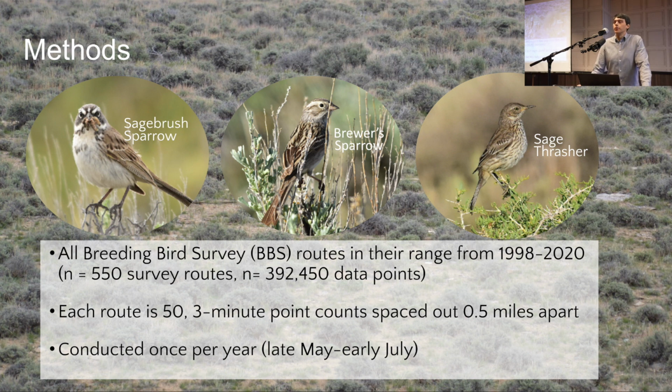And for those of you who aren't as familiar with BBS, basically there's different survey routes. Each route consists of 50 different 3-minute point counts spaced half a mile apart. And so if you're a surveyor, you're typically driving a vehicle along a road, stopping every half mile, getting out and doing a point count. So you're going to get out and listen for birds during 3 minutes and record all the birds that you hear. And these surveys are done once per year during the breeding season, which corresponds to late May into early July.